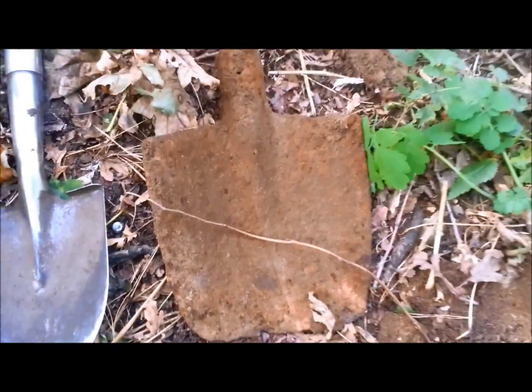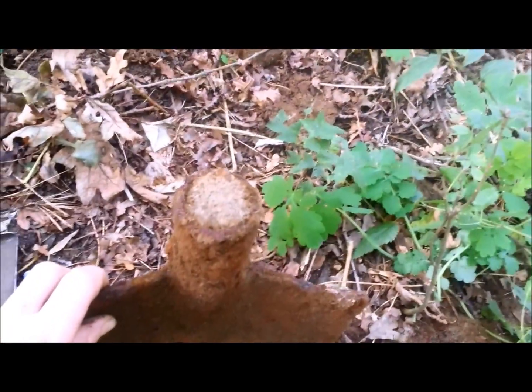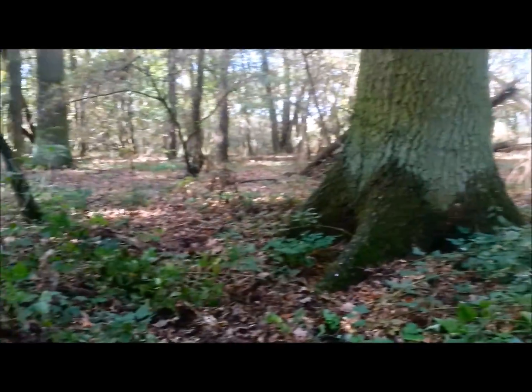And it was buried for a reason. Alright, its handle had snapped, just like mine. Mine snapped as well. But no, I've got a feeling about this place. I'm going to find something. There's a lot of these old trees. I think I'm going to find something here.